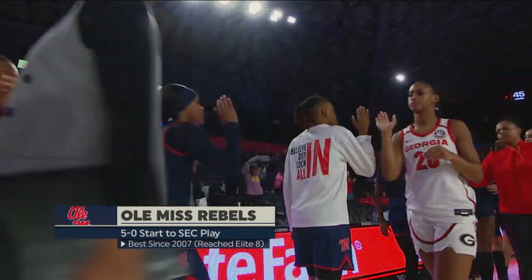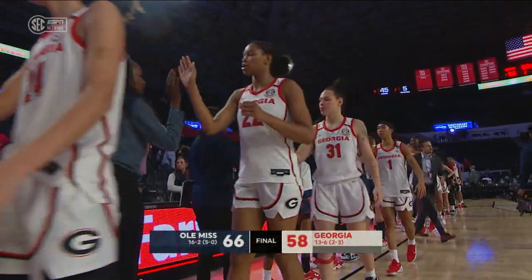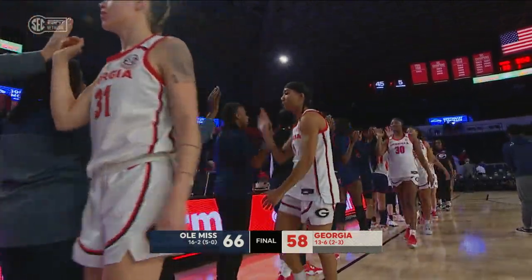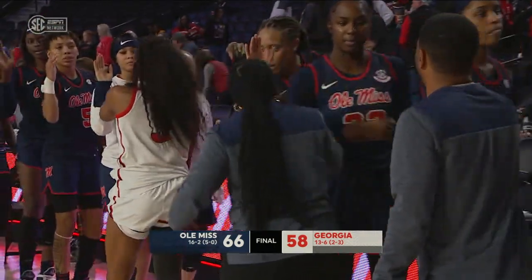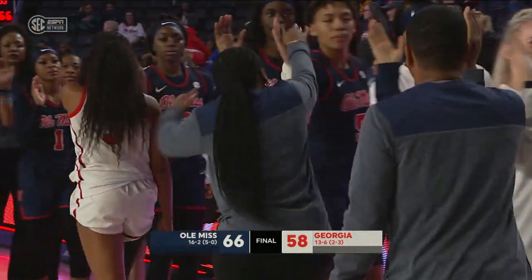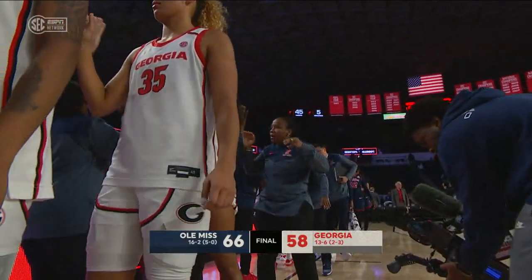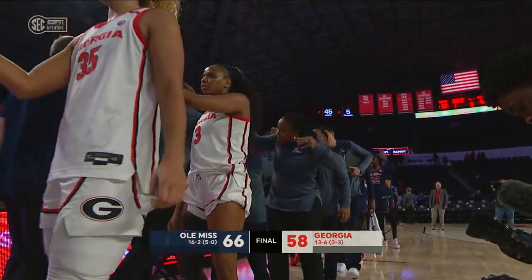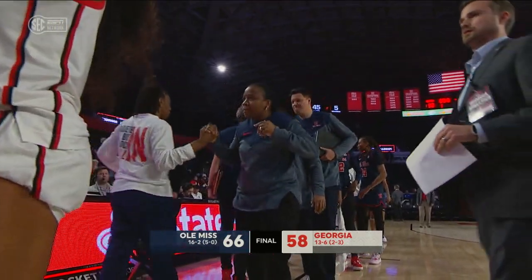Last time they started 5-0 in the SEC, they got to the NCAA Elite 8. They are for real. Baker goes for 20. Scott goes for 18. And Georgia drops to 2-3 in the SEC as Smith finishes with 18 and Battles with 16. 66-58 the final. Ole Miss wins for just the second time ever here in Athens.